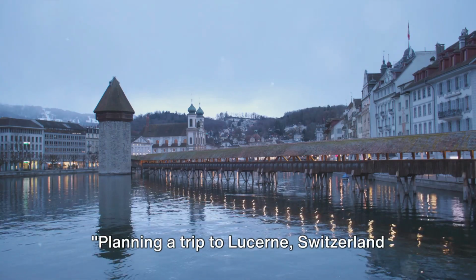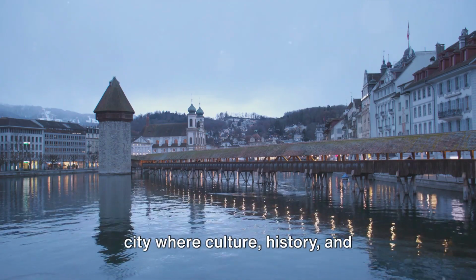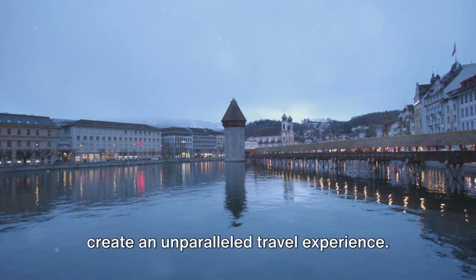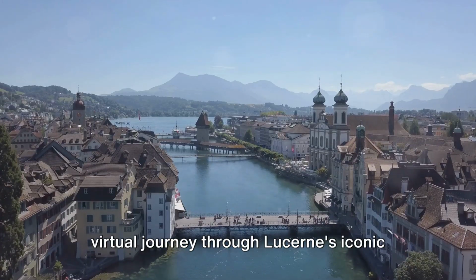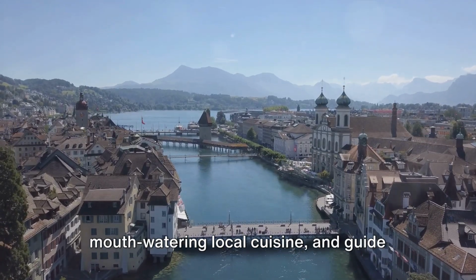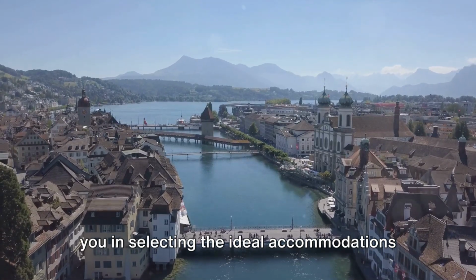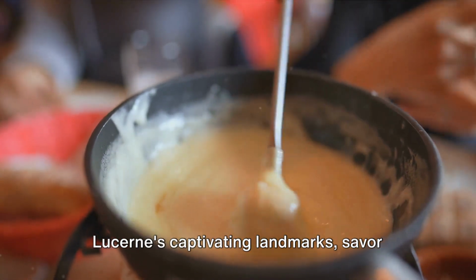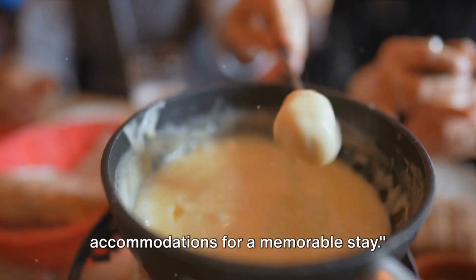Planning a trip to Lucerne, Switzerland and want to make the most out of it? Welcome to the heart of Switzerland, a city where culture, history and breathtaking landscapes intersect to create an unparalleled travel experience. In this video, we'll take you on a virtual journey through Lucerne's iconic landmarks, introduce you to the mouth-watering local cuisine, and guide you in selecting the ideal accommodations for your stay.